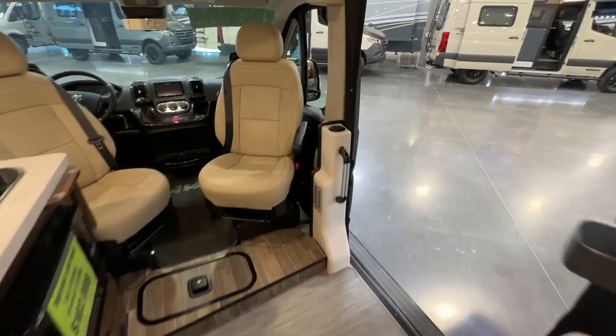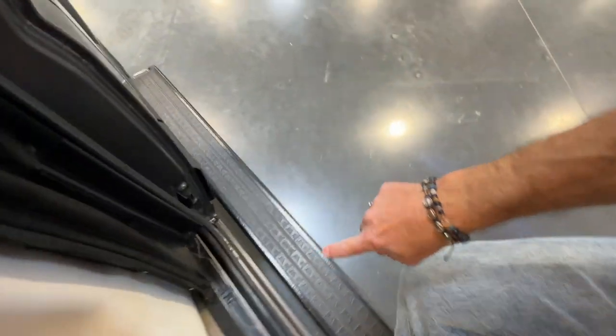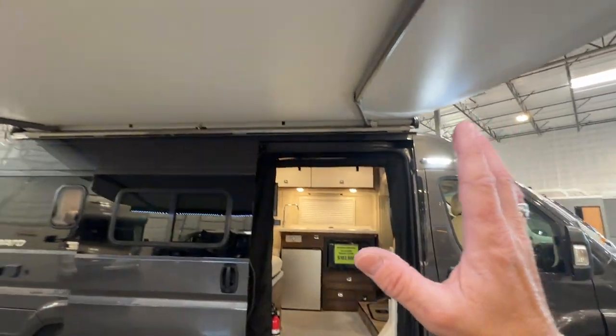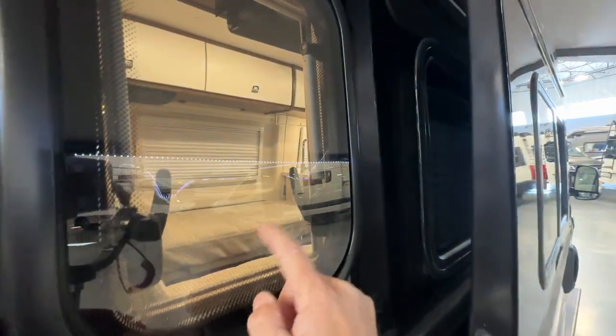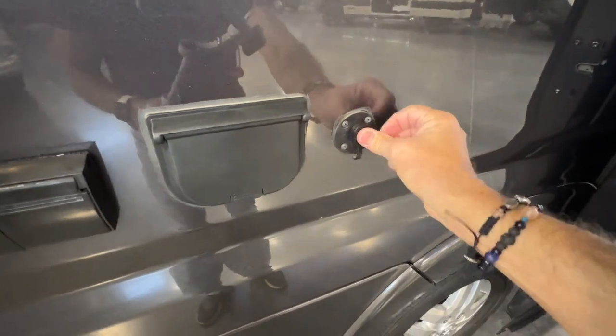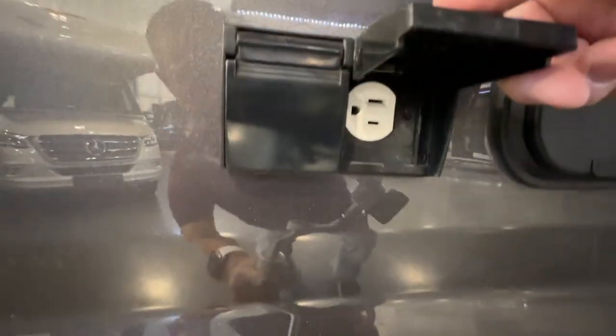Now that we've seen the inside, let's go take a peek outside. Again, for comparison purposes, let me show you that. Giant running board, proper height, proper width. Good job, Winnebago. Again, big old awning, powered, illuminated. This is the bedroom window we saw from inside. Love this size. Here's a solar port, so if you want to have more solar out here, you can do that. This is the 12-volt stuff and cable. This is 110 outlets.